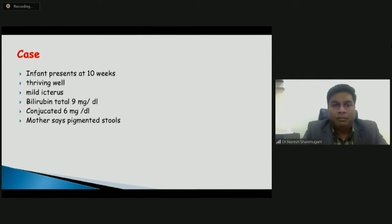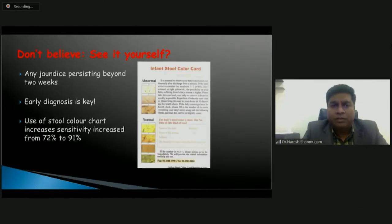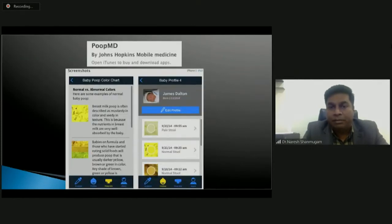Another child, 10 weeks old, mild icterus, mother says pigmented stool. What should you do? The first thing you should do is don't believe what the parents say. See it for yourself, because the understanding of a parent or even a junior intern is entirely different. So we use a stool card to check the color, and this stool card increases the sensitivity of picking up pale and pigmented stools from 72% to 91%. Even some apps are available. The key is to see in person.